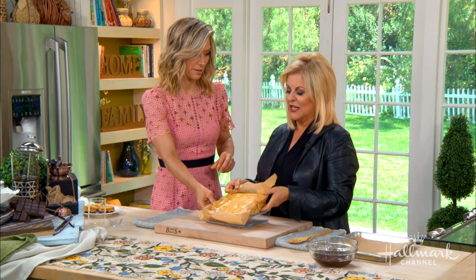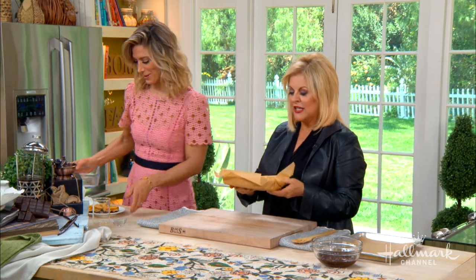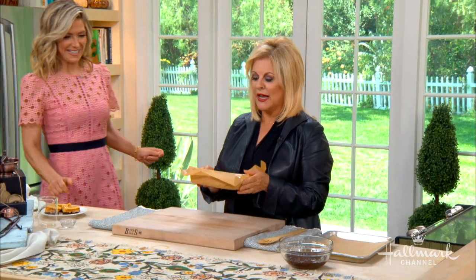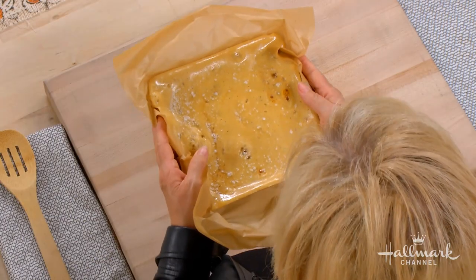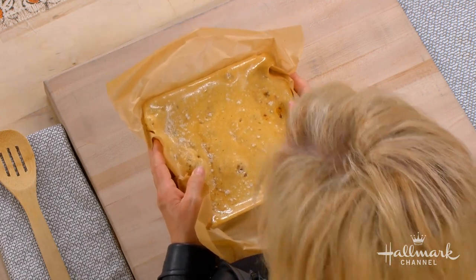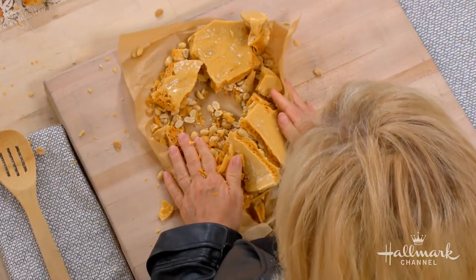Now here's the fun part. You want to do the honors? No, I think I should do it. You take it out. That's why you need the parchment paper. Super important. And we're going to crack it, all right? Then we're going to dip it in chocolate. Ready? One, two, three. Hoppa!